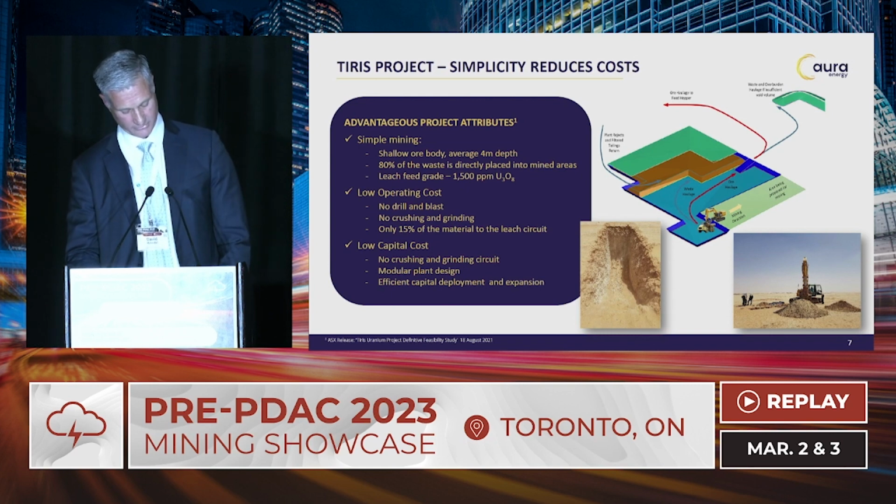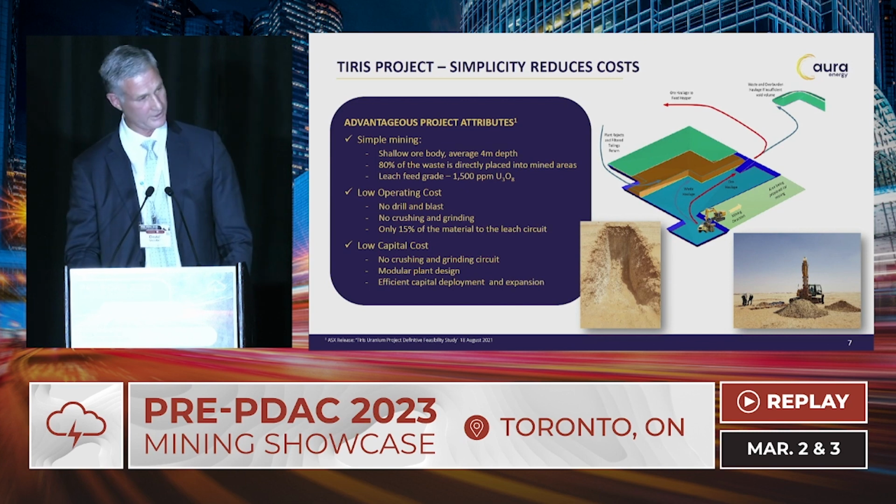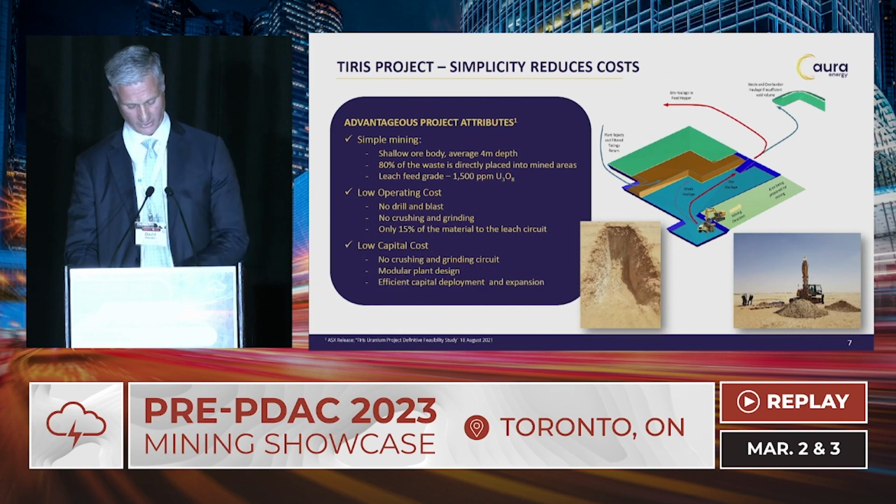Additionally, our strategy of modular plant construction has advantages in project delivery and operational readiness, both key when working in Mauritania. As we increase our resource, as we have done recently, we can quickly and in a capital efficient way expand our production profile. All this leads to stronger financial returns, as will be detailed in our soon-to-be-released DFS.